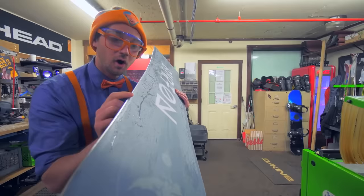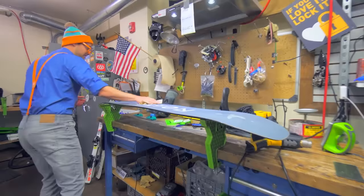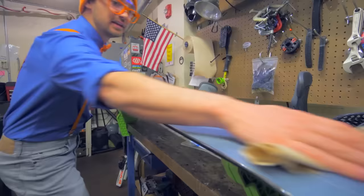We need to apply some wax. But first, let's dry off the board. Come here. Take paper towel. Wipe it down a bit. All right, there we go. So now I have a really cool machine to show you. Come over here.